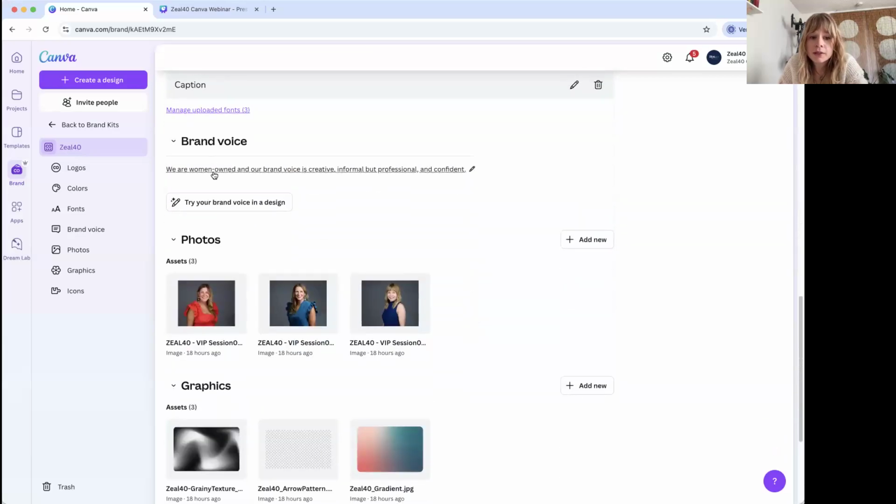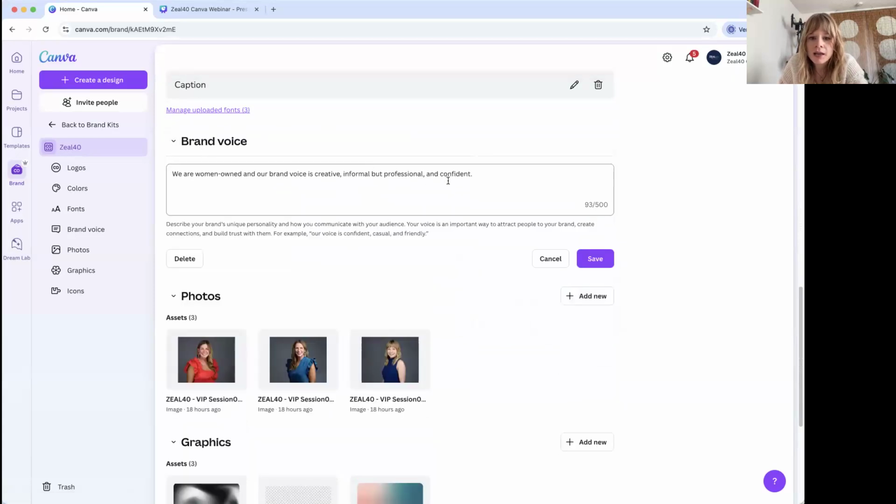You can add your brand voice down here. And this is really effective if you want Canva to automate things for you. So we have something very brief in here. We are women-owned, and our brand voice is creative, informal but professional, and confident, right? But you can add up to like 500 characters and really describe your brand voice in a more detailed way. And this is important because, and I'll show you this later, if you want Canva to populate messages for you, they have built-in AI now that can do that. And you can choose your brand voice and let it know that that is the tone that you want the messaging to be in, and it will populate that for you.